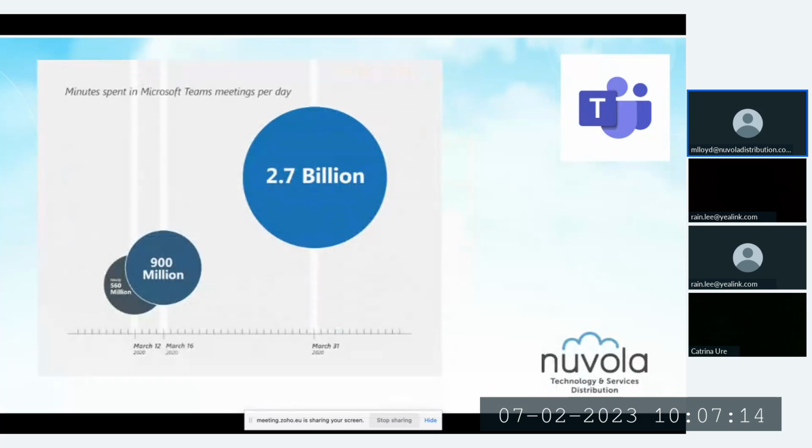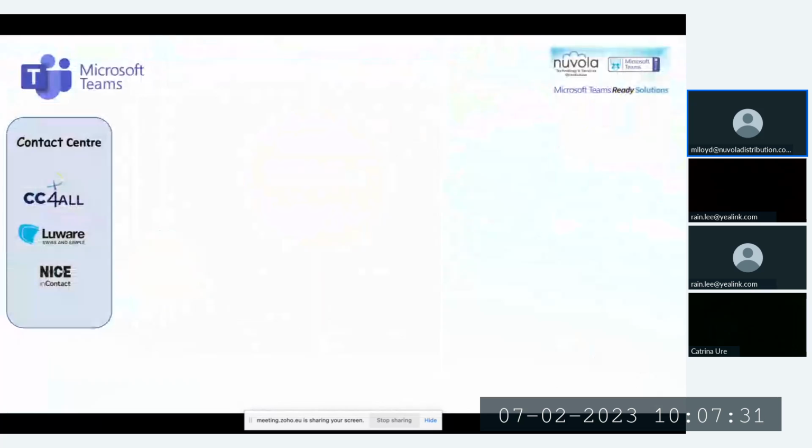Again, we aren't saying Teams is going to be the only solution, but it will be in the mix, part of the solution 9 times out of 10. So again, we need to be ready to embrace it. And what we're doing to ensure that you as resellers can do that, we have put together certain silos within Microsoft Teams, which means that you can talk to the customer.